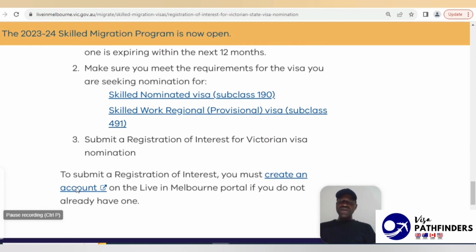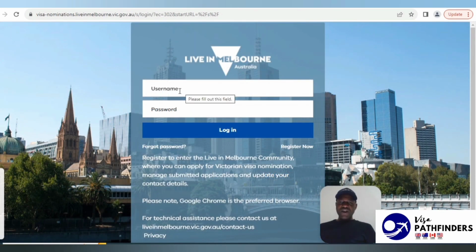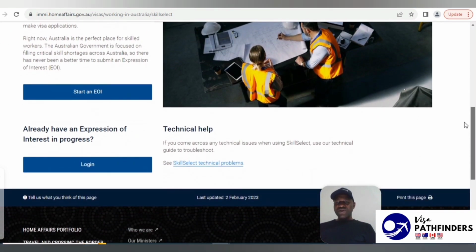To submit an ROI, which is a registration of interest, you must create an account. You would have to go on here to create an account, and that is what you should be looking to do. When you hit create account, you would have to sign up using a username and a password. The SkillSelect is what you use in having your expression of interest, and for that as well, you would have to start an EOI to be able to sign up or register the EOI, which is your expression of interest, and you can subsequently log in there and then.